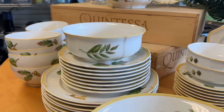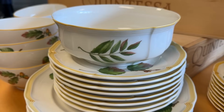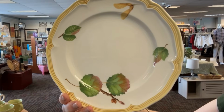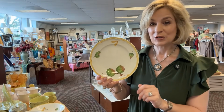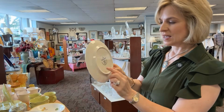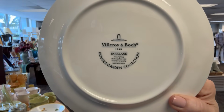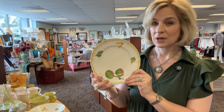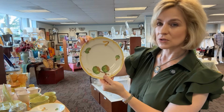There is also a touch of pink in the leaf, which would be great for spring and summer. This is vitrified porcelain. It definitely stands up to everyday use. If we look at the back stamp, we see it is the House and Garden collection in the Parkland pattern. This was very short-lived, from 2003 to 2004. We may not recognize the pattern, but we certainly see a familiar shape.